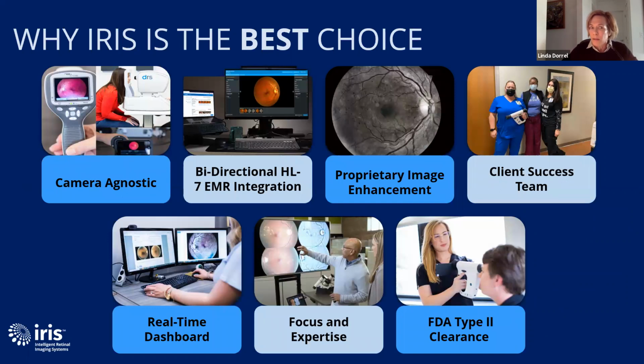When you think about why Iris would be a good choice for you, there are a number of vendors out there that do screening programs, but there are a number of things that we believe make Iris unique in how we approach this to really get the screenings completed for our customers, get those diabetics in, get those exams taken. So let me just go through a couple of those differentiators.